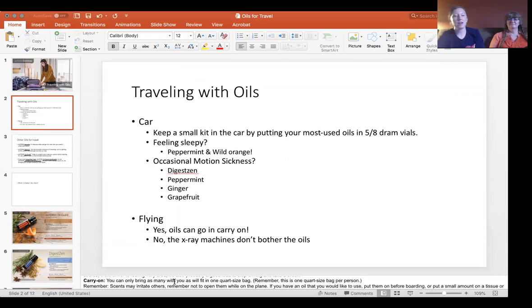With carry-ons, we like to also keep in mind, like I said, I like to just do this guy and then this in my checked bag. A lot of times if there are certain oils like my frankincense and I have the full bottle, I will not put it in my checked bag, my more expensive oils. I will do the Ziploc version and put those in my carry-on.